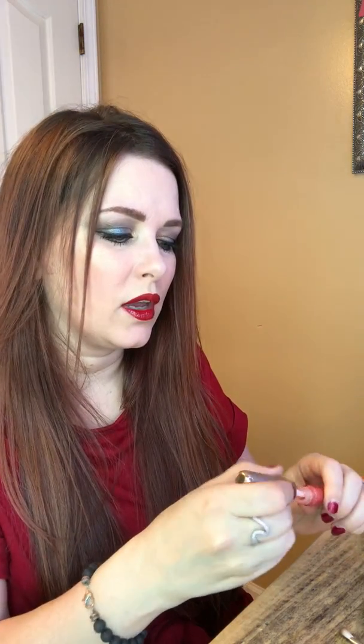I am not a matte lip kind of girl. I have to have some shine. I don't know why, it just is not for me. It looks lovely. My daughter, she wears mattes and it looks beautiful, but especially in a lip stain. I can wear a matte if it's in a really nude, maybe a pale pink color, but I promise you I will still end up putting a shine on it.